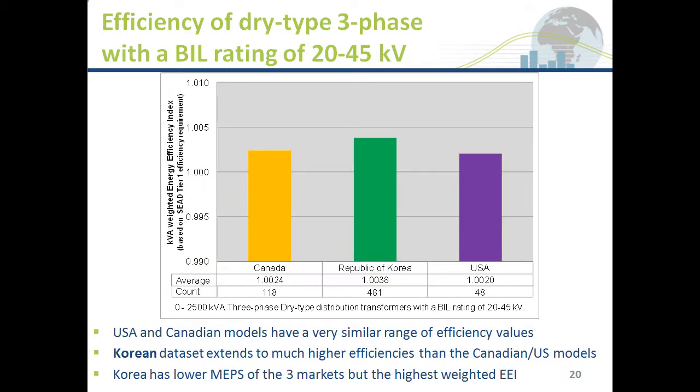So then if we look at the average efficiency shown by that same set of data, you can clearly see how the Korean average is indeed well above those of the Canadian and USA data sets. All three of them being well above the EEI, the Energy Efficiency Index of 1, which is equivalent to the SEED Tier 1 requirement. So whilst the Korean dataset has products much more efficient than the Canadian and US models, its minimum requirements are by far the lowest of the three markets, but it does still achieve that overall average much higher. So clearly the Korean market must have other factors driving better efficiency than simply those minimum requirements.